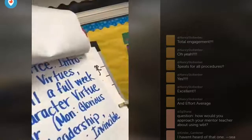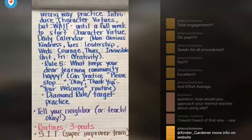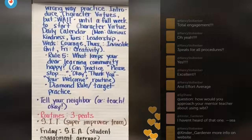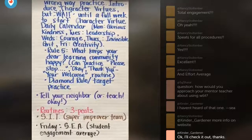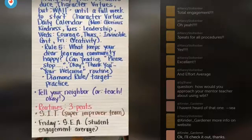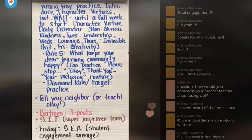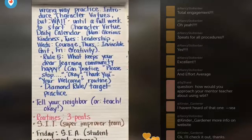Moving on over, we are continuing here in the blue to teach how to teach those rules. And we move on down. Of course, after we're done teaching those rules, we got to teach them the Teach-Okay and Tell Your Neighbor. We got to teach them some 3-peats. Got to use that Super Improver team. And then our student engagement average, or like Nancy pointed out, our student effort average, which is how much effort your students are putting in. We would love to all see them have much more effort.